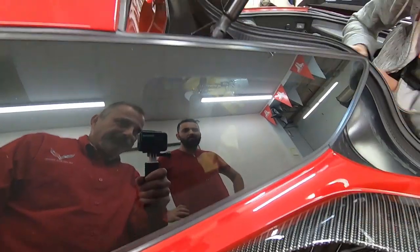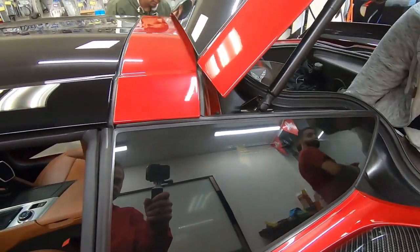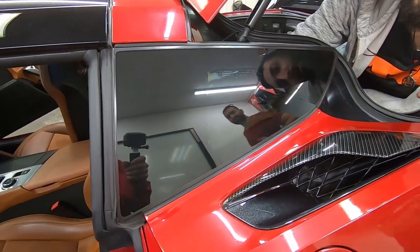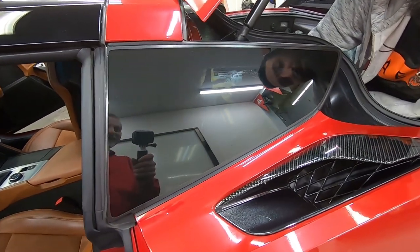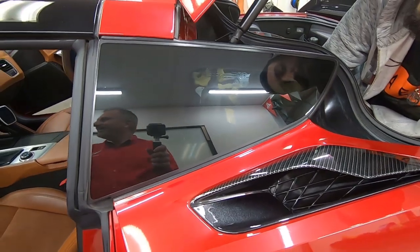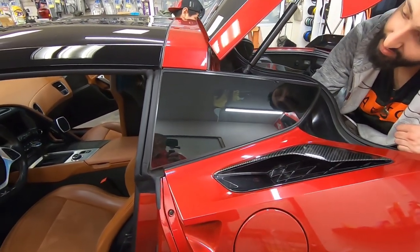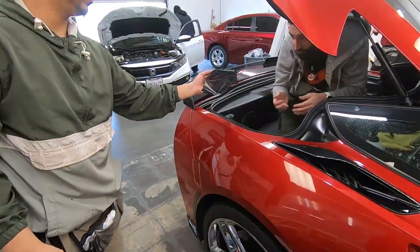There you go. Then we took more time on the quarter windows than on the rest of the car. I know, yeah. Right? The littlest ones. And sometimes they are the hardest ones. You know what? Why do those cost so much? Now you know, because you can't get into them. Yeah. Oh, hello. Get it in there.